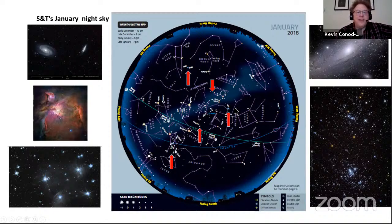By the way, when you're using a chart like this outside, remember to put the direction you're facing at the bottom of the chart. If you're facing south, you hold it like this. But if you're facing west, let's say for Andromeda, you want to turn the map on its side so that west is down. And if you're facing north, you turn it upside down so that it matches the sky you're looking at.